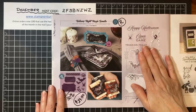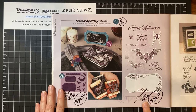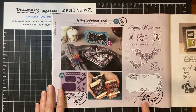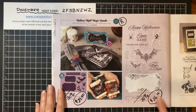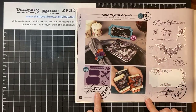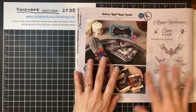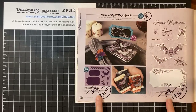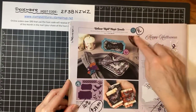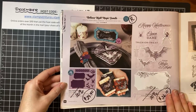Halloween stamps that are going away, and I think this might be the one and only stamp set that is on sale for next week's sale, 10% off, so $26.10. And then the dies that coordinate with it will be 30% off next week, $29.40. So if you're wanting both of these together, you want to enter the codes separately, because this bundled price will not be nearly as good as the two separate prices once the sale starts.